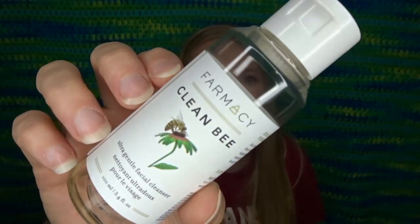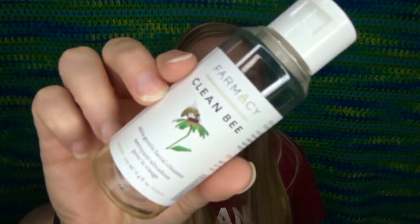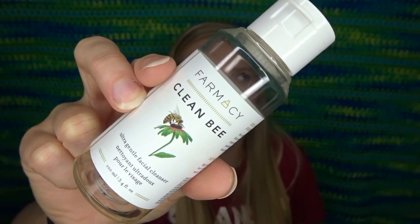I've actually got several face washes in here. So the first one I've got is from Pharmacy. This was the Clean Bee Ultra Gentle Facial Cleanser. I got this in my very first Boxycharm. I think it was in February. Me and my husband loved this face wash. It smells like honey, and it just felt really nice on the skin, but we both really enjoyed this. So we were both sad whenever it was empty.